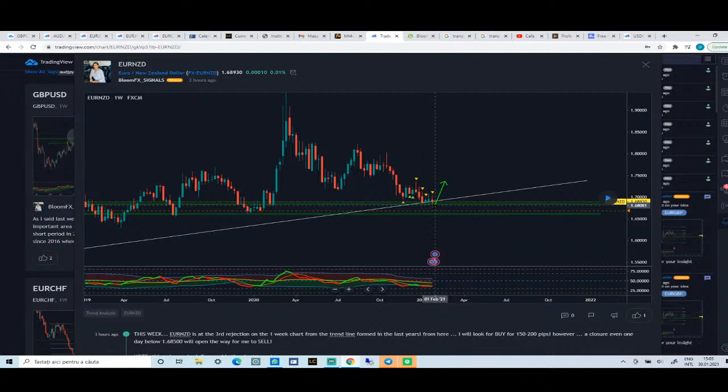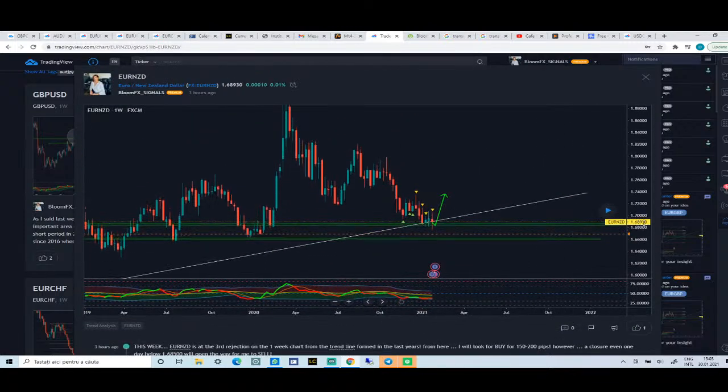However, a closure even for 1 day below 1.68500 will open the way for me to have a sell, okay? That's why I say all the time, wait for the confirmation before going into a trade.